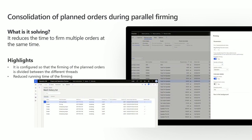Things like consolidation of planned orders during parallel firming, again, optimization capabilities, so new parameters in terms of firming and how I might be able to get them in from a performance perspective. We're constantly looking at performance, given that we now operate the cloud service, and we can use that telemetry of where we see customers having performance issues and then introduce new features to help deal with performance.